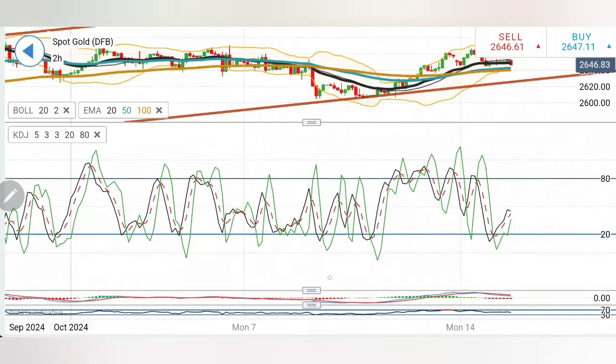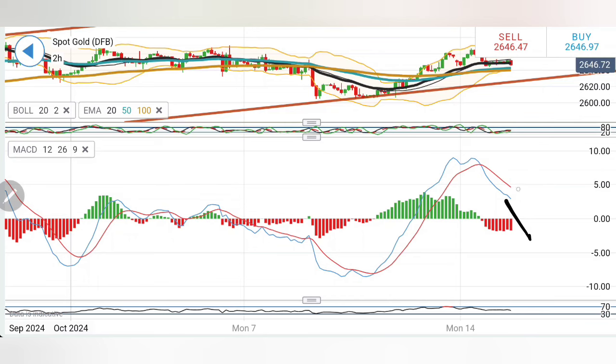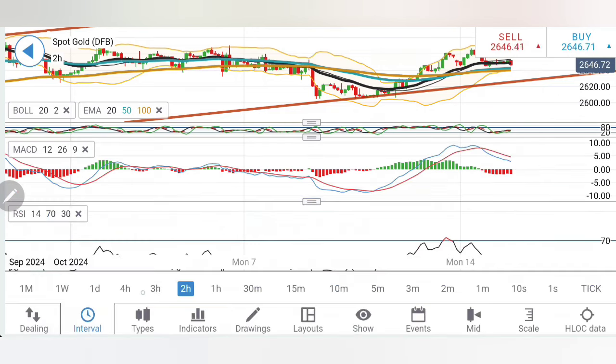Very clear. Stochastic is trying to rise, while the MACD, after the crossover, is now trading bearish, looking downwards, and it still has room for further downside. RSI has dropped as well.